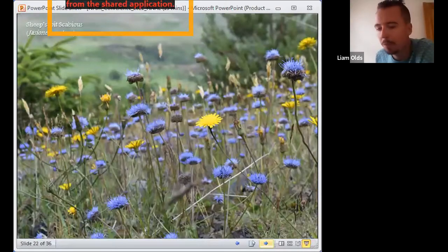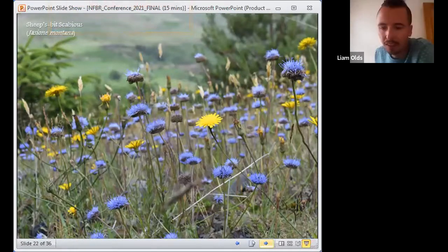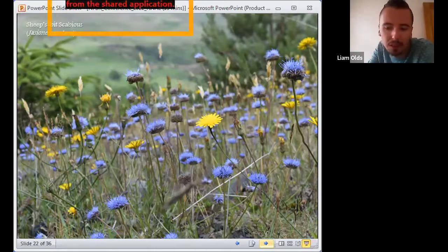And one of my favourite plants in these heath-dominated sites is sheep's-bit scabious, which I think is just a stunning looking plant. I really love the vibrant blue colour. Unfortunately, I don't see as much as I'd like to, but it's really a nice treat to see the sheep's-bit scabious growing on these colliery sites.